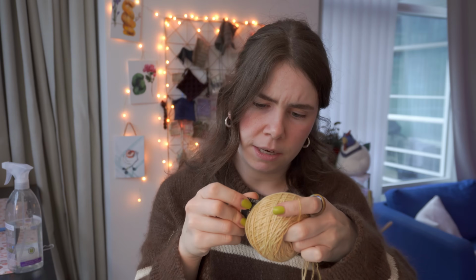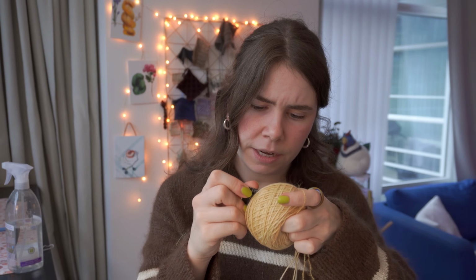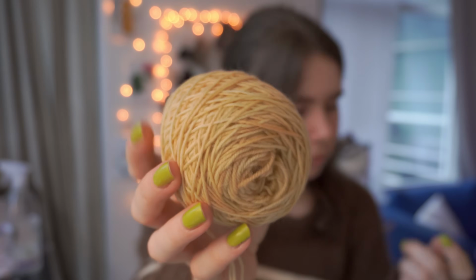And what's the color? Oh, the color got erased on the tag. Well, I can't really tell you the color. It's like a banana yellow. That's the best way I can explain it.